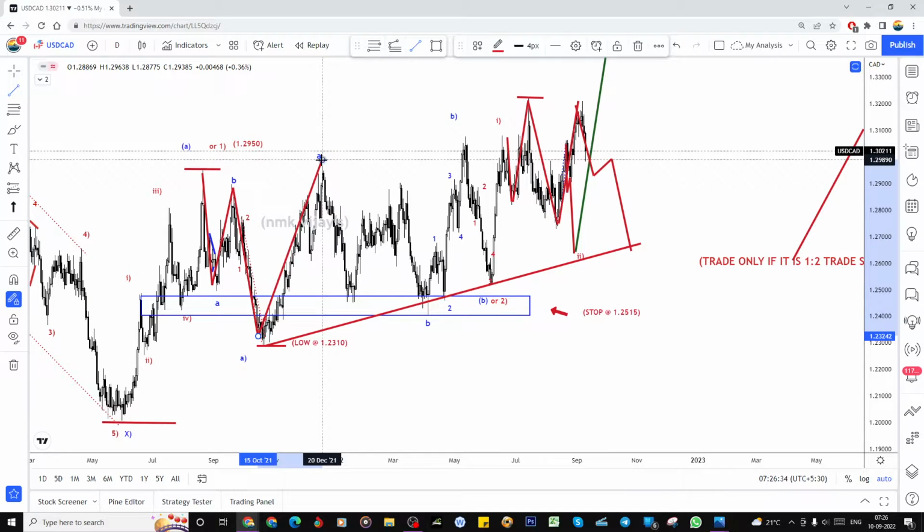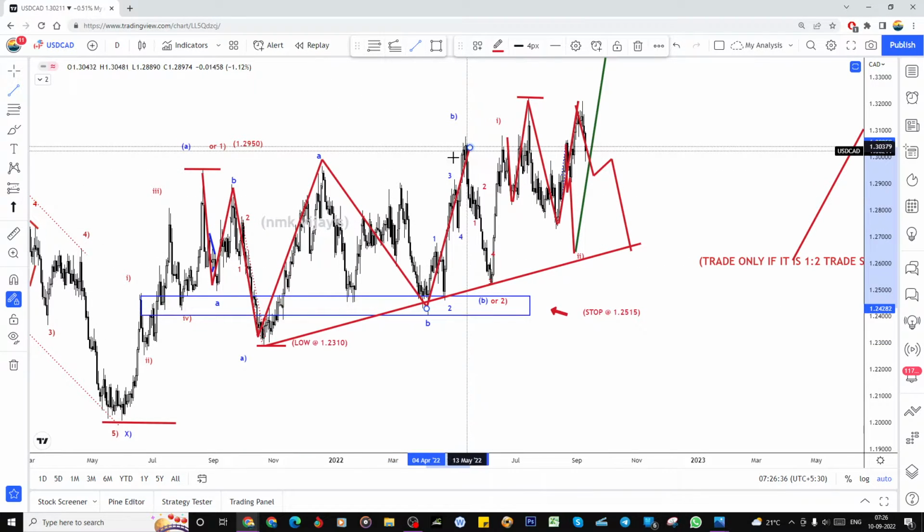This is the one A, this is the one B, this is the one C. So this is the one A, this is the B, and this is the C. So for this impulsive wave, beyond the correction part, and from here I took this as, sorry, this is the impulsive wave started, but even though it did the 3-3 wave structure.